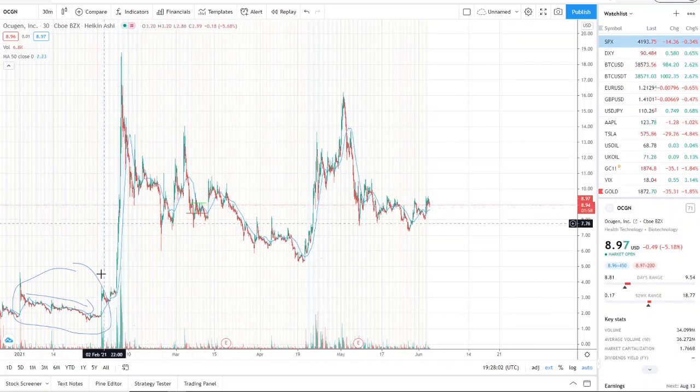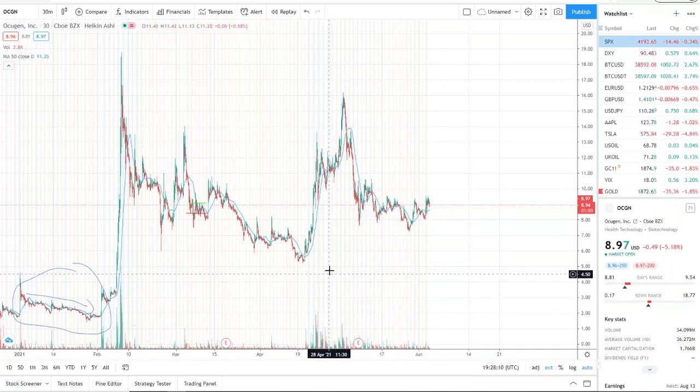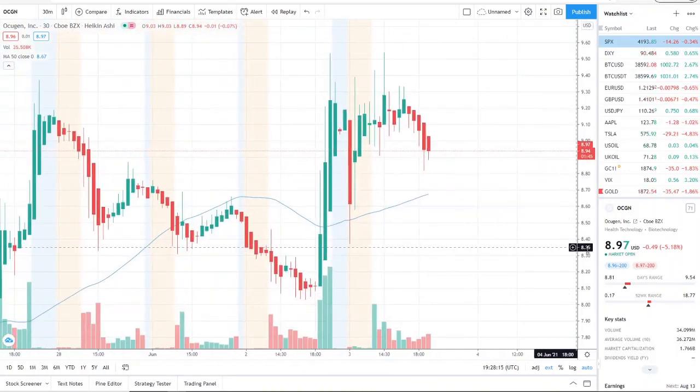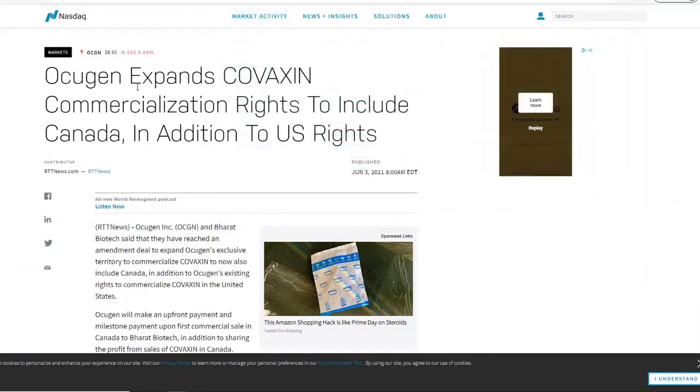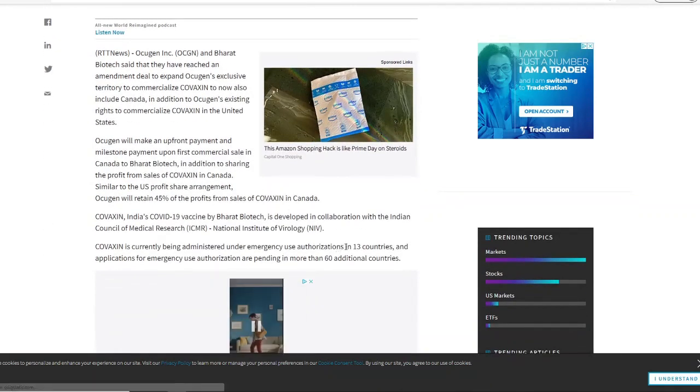But while the stock is moving like this, Ocgn is expanding its opportunities, and Ocugen is receiving from that expansion opportunity as well, which we're going to look at that news in just a moment, and then we're going to cover the chart. So Ocugen expands Ocgn commercialization rights to include Canada in addition to US rights. That is phenomenal right there for them. And there's already Ocgn authorization emergency use in 13 countries, and 60 additional countries are pending. And out of that 60 additional, the US and Canada are in there.